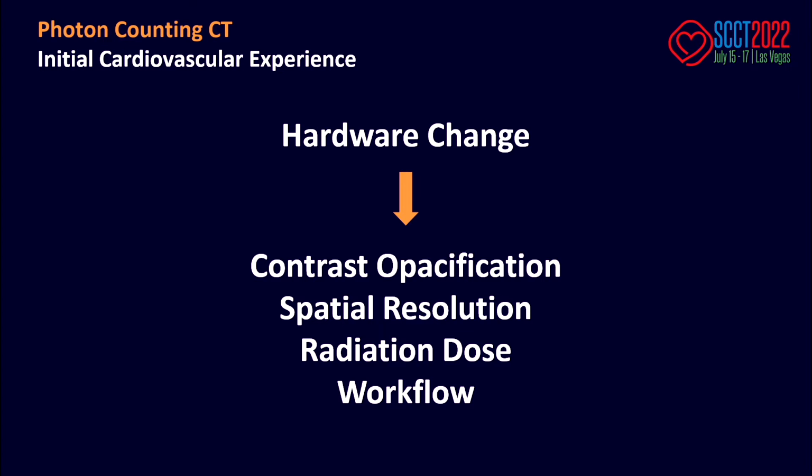And finally, we had to be thoughtful in terms of workflow. How many data sets are we going to send to the IT system to pass on to PACS, given that we now could get more images? And additionally, with more reconstruction options, how many data sets were we going to be passing through, and how many did we want to look at? So those were all the factors that really played into our first onboarding.